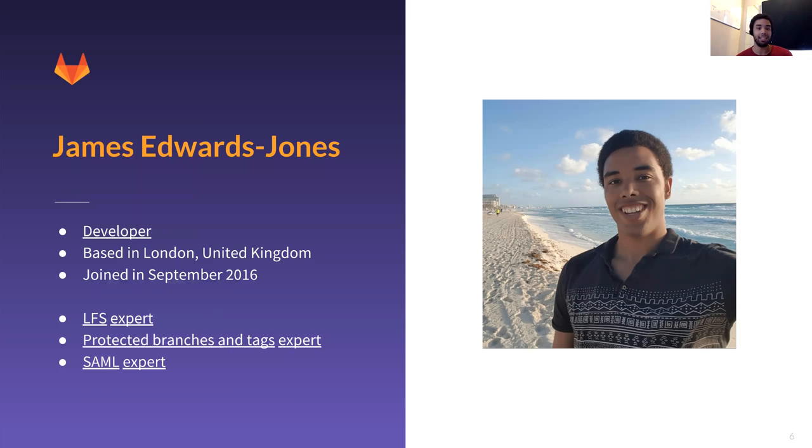Protected tags, and I've been working on restrictions for protected branches, so you can control who has the ability to unprotect a branch. And I've been working on group SAML, so that's SAML for GitLab.com on a per group level instead of for the whole instance. So those are the things I tend to get pinged on, but I work on all sorts of things and can never remember what I've worked on.